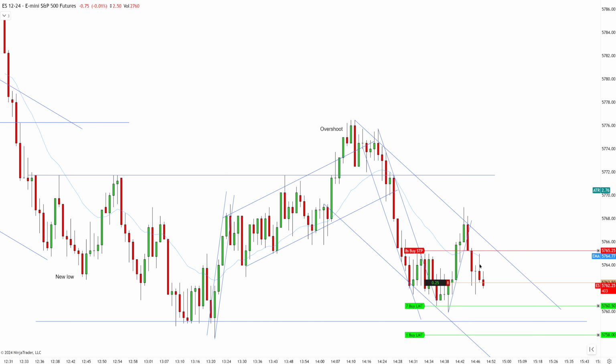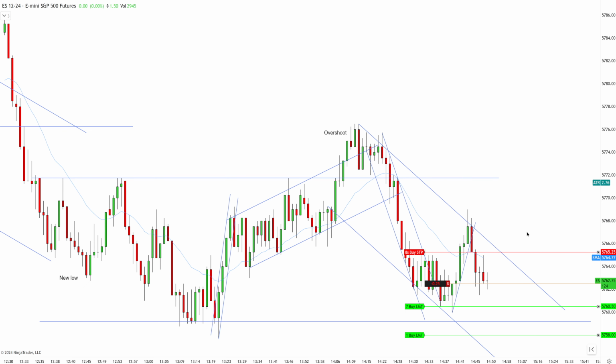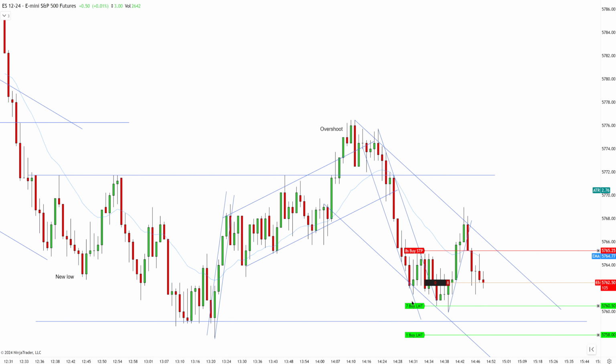Great bar. It is quite late, but it is not that late. I can still squeeze in, hopefully, a small scalp because we bounce off the trend line. We push below the EMA strongly. It is a second entry short while the downtrend is in play.